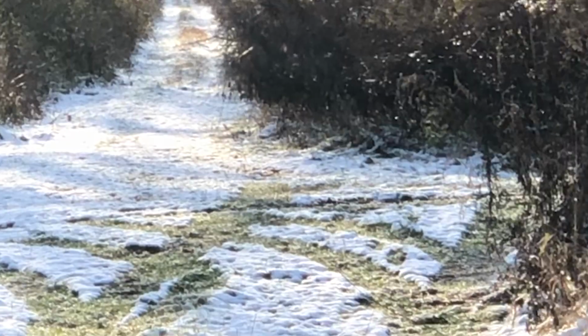So how cool is that little clip? That is not something you see every day, ladies and gentlemen. That was a bobcat playing with a mouse for who knows what reason.